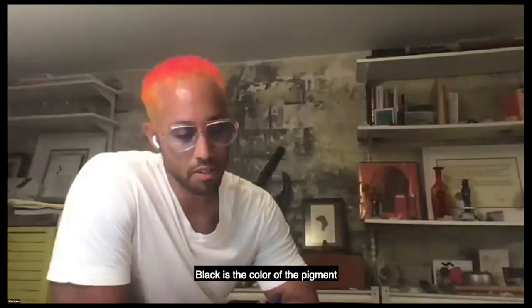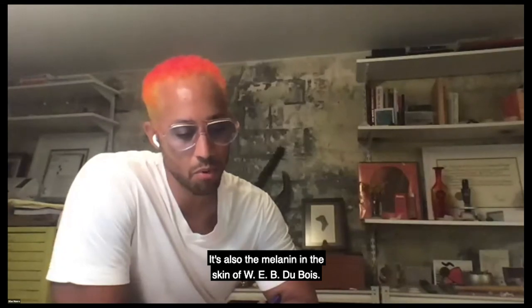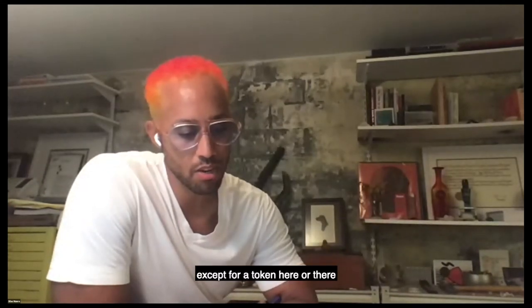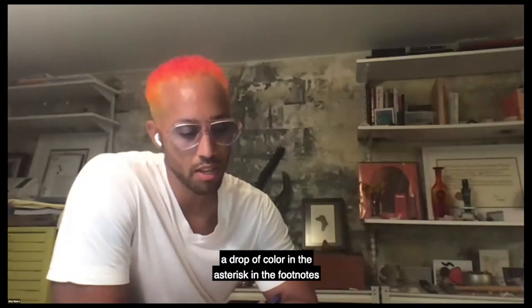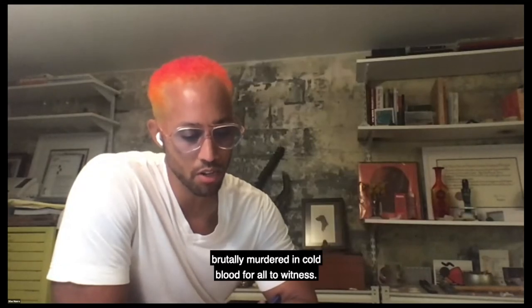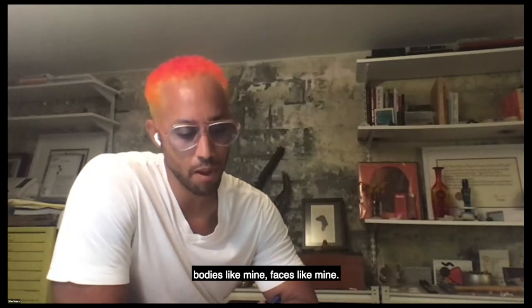Black is the color of the pigment in the placa imported from Switzerland. It's also the melanin in the skin of W.E.B. Du Bois. Black is a swatch of enamel painted on the steel frame of the Eames house. Black is a tint that's not printed in the history books of graphic design, except for a token here or there, an inadequate symbolic gesture of acknowledgement. A drop of color in the asterisk in the footnotes of the index of your archive. Black is the color of bodies brutally murdered in cold blood for all to witness. Murdered by those who are supposed to protect us. Bodies like mine, faces like mine.